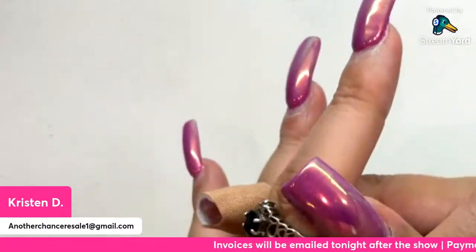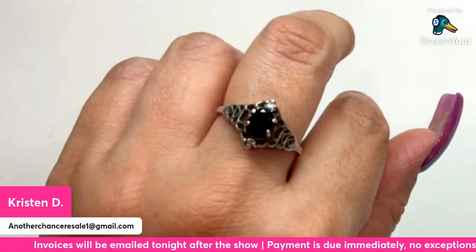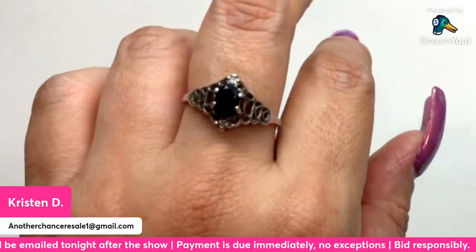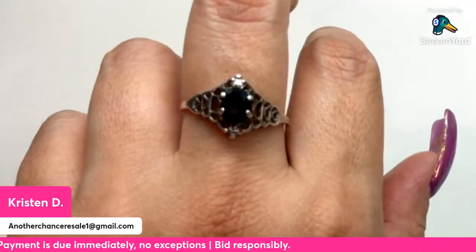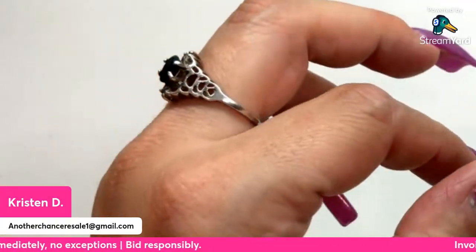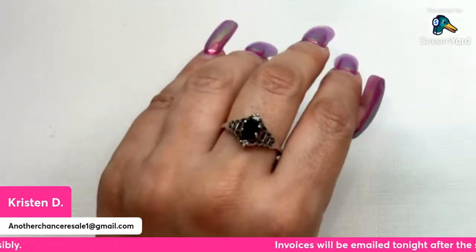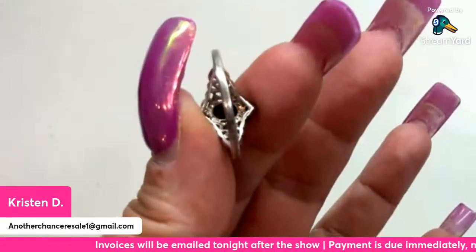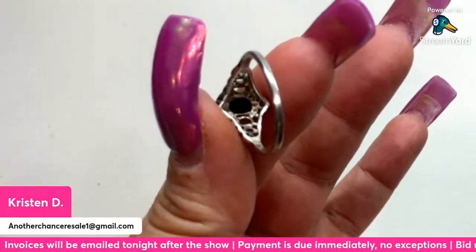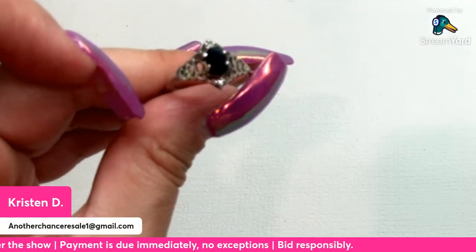Hi, Shelly. Welcome in. Size 9, blue sapphire and CZ. And we will start this at $30. Sterling silver, blue sapphire, cubic zirconia. Shelly's in at 30, looking for 32. Thank you.